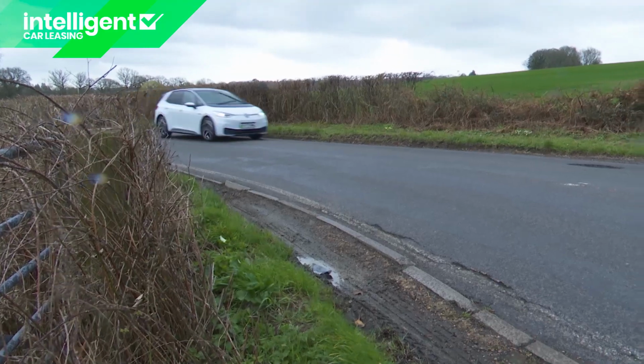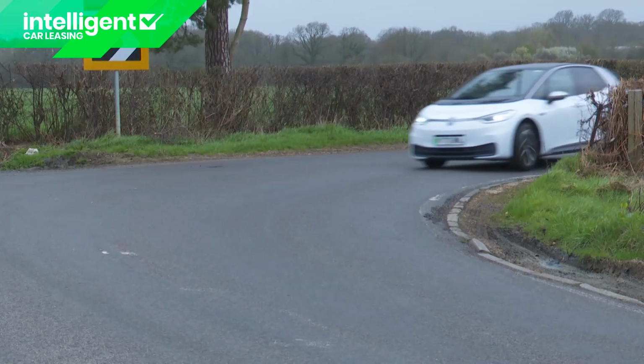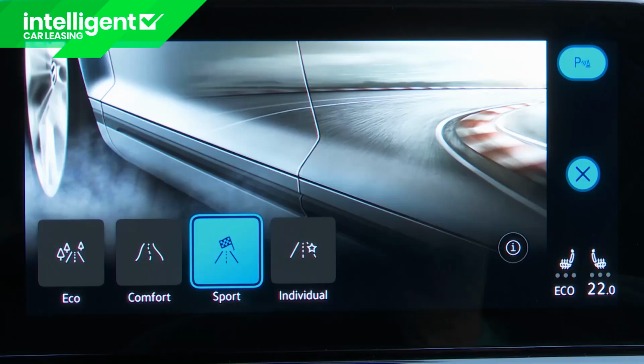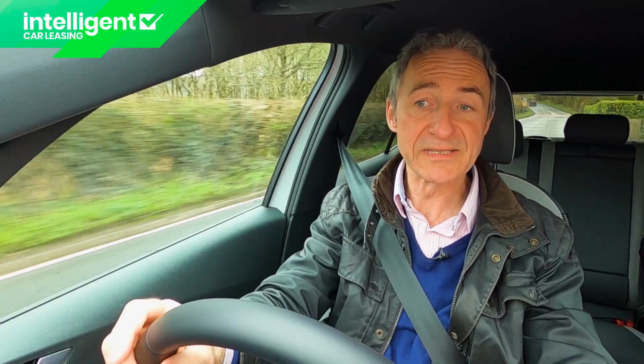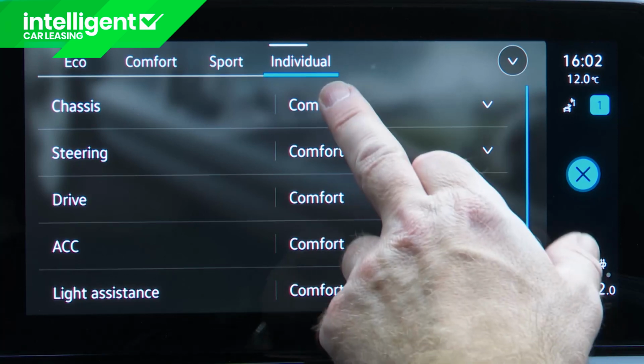I mean, it is direct and it weights up nicely with speed, but it has little interest in handling communication, even when you select Sport, and that's the most dynamic of the 3 main drive mode settings. The others are Eco and Comfort. Plus, there is also an individual menu via which you can select your own parameters.